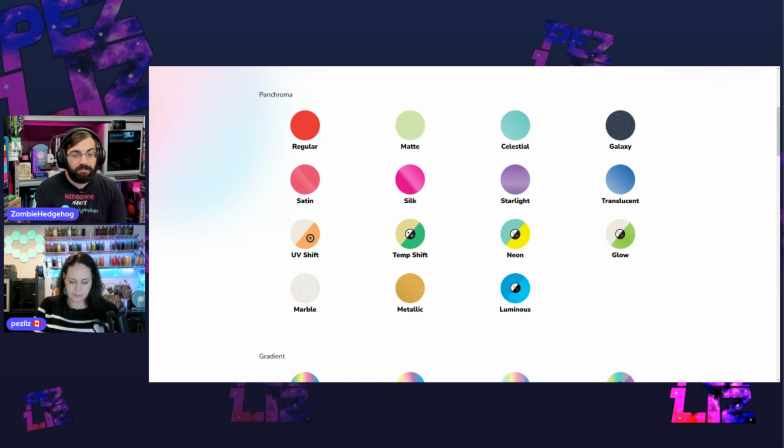So for new products out of the Panchroma regular, just be aware these are going to be primary colors. That's what I can say about that. They're going to be colors that you're familiar with, but now it's called regular, which is pretty cool.